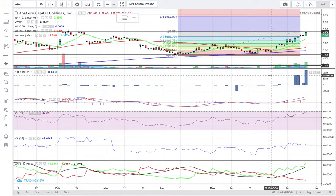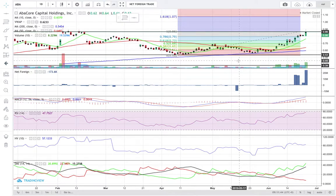So you strike a good balance between those data driven probabilities, okay, before you do a test buy, because I know you will get an attractive reward to risk ratio if you're going to calculate your RRR right now. Why? Because you're going to treat 0.86 as your support, and you're going to treat 1.07 as your resistance. Of course, the reward to risk ratio will be in your favor, but I suggest you consider those two data driven strong probabilities before you jump into the decision to do a test buy on Abacor.